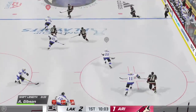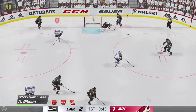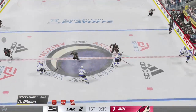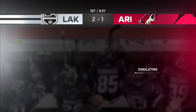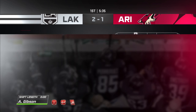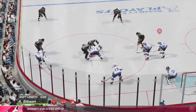Los Angeles has it near the wall. The Kings move the puck in the defensive zone. Quick feed to Spezza. Garland's gaining momentum. From the left side into the middle of the neutral zone. Here's a chance. From in close. Denies him. Quick's right on top of that chance. Grade A spot. Grade A save. Past the halfway mark of this period, Los Angeles is in the driver's seat. They lead it 2-1 in what has been a very spirited affair.